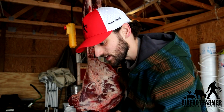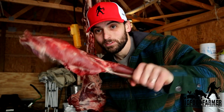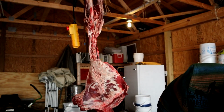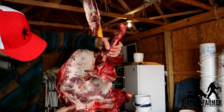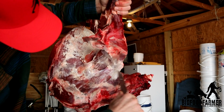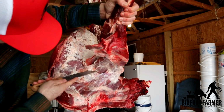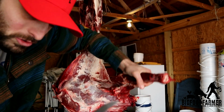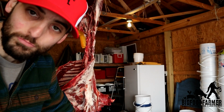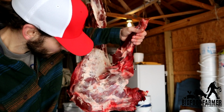Yep, look at that. That's awesome. That is really nice. See all this fascia right here? All this white skin, I'm gonna call it. You just want to cut that. You want to use your knife to cut. You don't want to go through bone with a knife. That's how you definitely dull a knife.